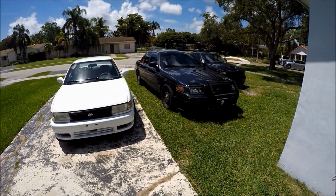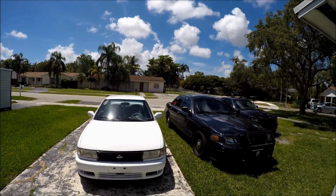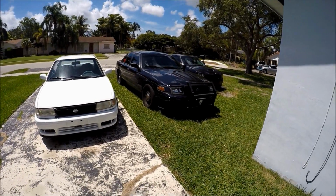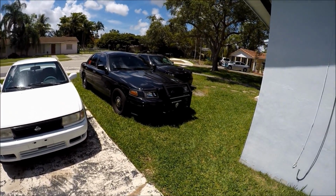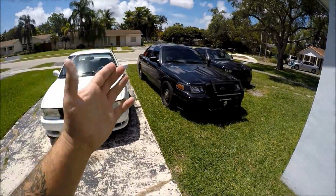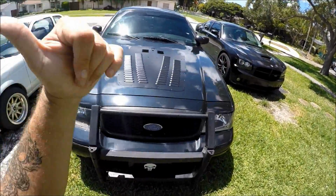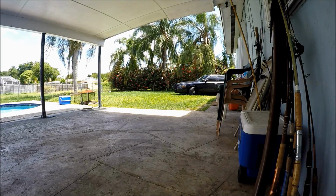It is hot outside today here in Miami, Florida, and I am sweating like crazy. So let's go ahead and park that car inside.